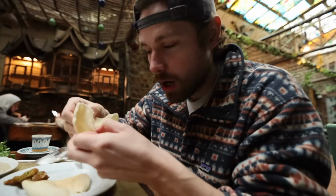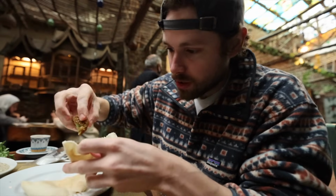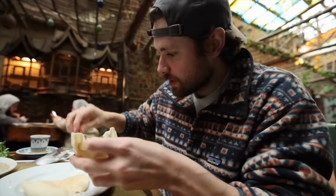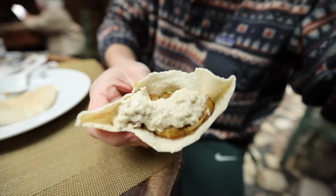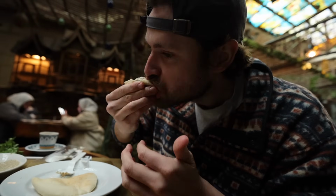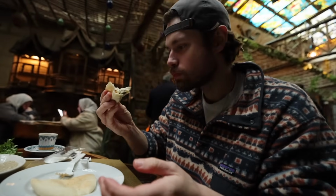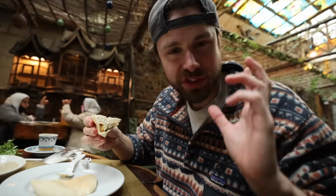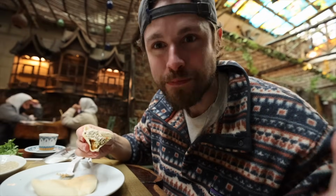So I'm just going to build a little pocket with the bread, get some of the fried eggplant in there, the falafel, and then baba ganoush. Oh, I know. You don't have to tell me twice to get that extra baba in there. Eggplant is so underrated. I don't know if it is, but I'm going to say it is because it is that good.